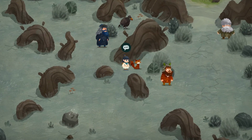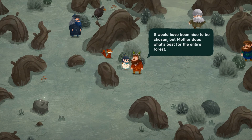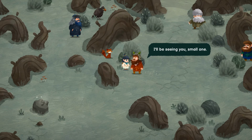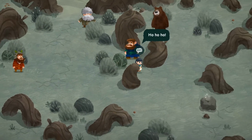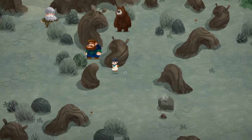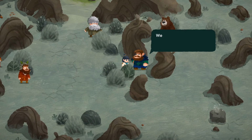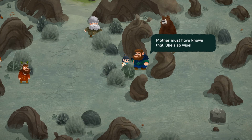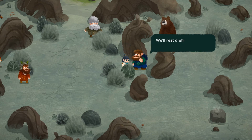Hi, Foxy. Ah, well. It would be nice to be chosen, but Mother does what's best for the entire forest. We'll stick around for a bit in case Jared needs help. I'll be seeing you, small one. Hold on. Oh, yep, I see. Hi, Bear. Oh. We're a bit relieved we weren't chosen, honestly. We love exploring, but we're not as happy staying in one place. Mother must have known that. She's so wise. Rest for a while, then who knows?